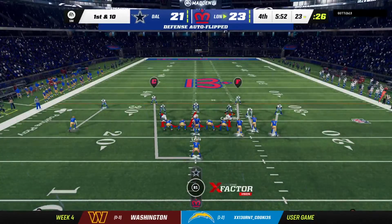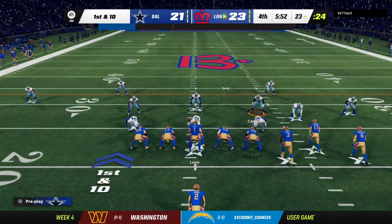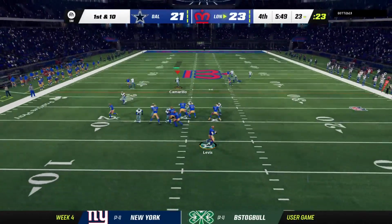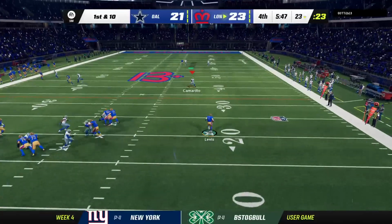The offense back out there at the line, ready for their next drive. Now, Charles, of course, you got to remember, last possession they fumbled. It led to a touchdown. One-score game here. Got to be careful.